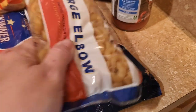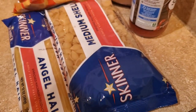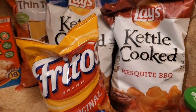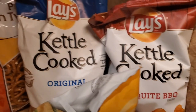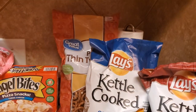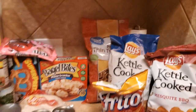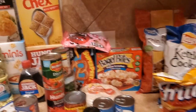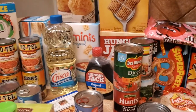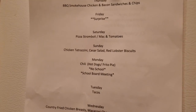Some large elbow macaroni, some medium shell pasta, and some angel hair pasta, some pizza sauce, Fritos, kettle cooked barbecue, kettle cooked original, and just regular pretzels. Those again are for the trash. All right. I spent today $194, and let me show you the meal plan.